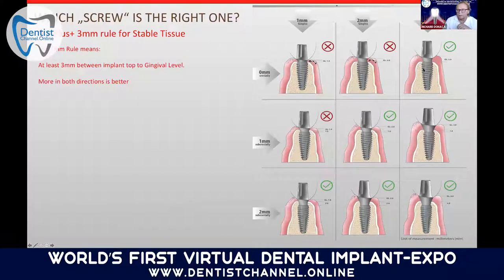A general consensus or a general rule now, trying to stabilize the tissue, is a 3 millimeter rule: to have at least 3 millimeters between the top of the implant and the gingival levels. More, of course, is better. And if you take the crestal seating of an implant, then with today's knowledge you really only have one possibility, and that is setting the implant at the crestal level and having 3 millimeters of tissue.